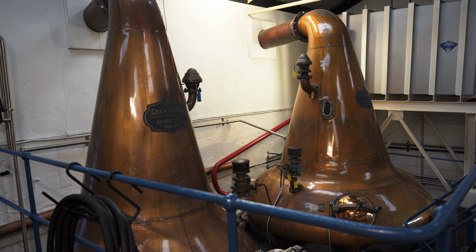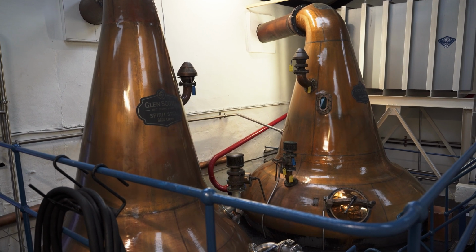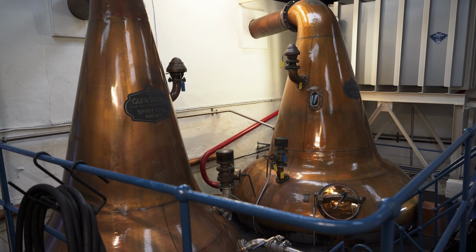Here in the still room at Glen Scotia and just getting a feel for the spirit that's being made. They had a wash go in this morning, spirit running off the safe already, and just really amazing to see another distillery here in Campbeltown pumping out amazing liquid. The smell in here is amazing and quite different to that at Springbank. So very, very interesting stuff. I don't really want to leave, but onwards to the fill house.